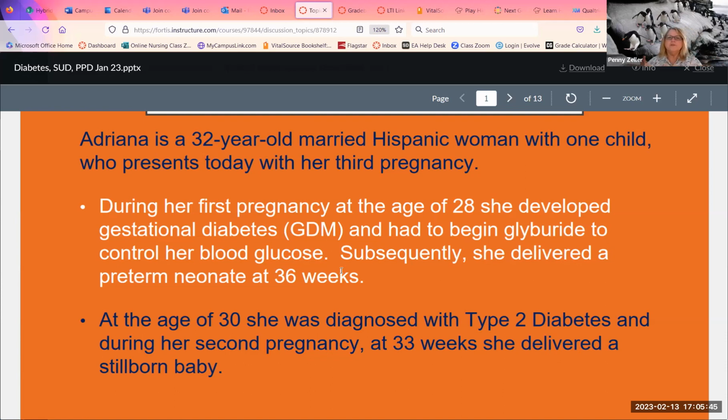You might also go into the psychological aspects. You have to keep that in mind. There might be some fear here because she lost her last baby, stillborn. Okay, so it's really important that you ask her how she's feeling about the pregnancy.